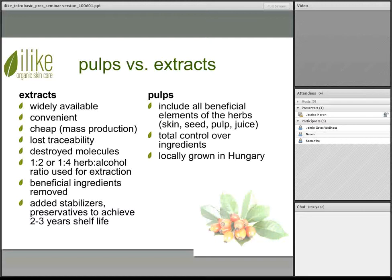So let's talk about pulps and extracts and what the differences are. Extracts, well, they're widely available and are also very convenient because of that. Because of this convenience, they are cheaper because they're mass-produced, so that keeps the cost down. There's also lost traceability of the herbs. It's hard to trace back the origin of the herb when we're using extracts.